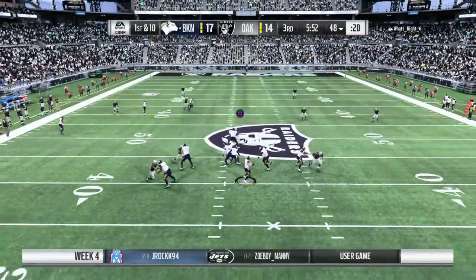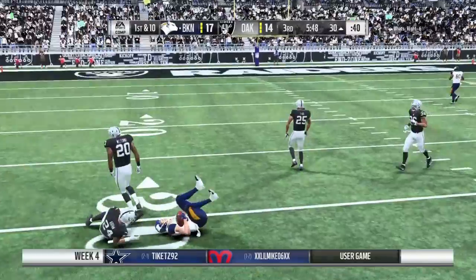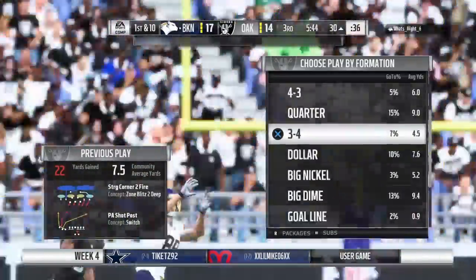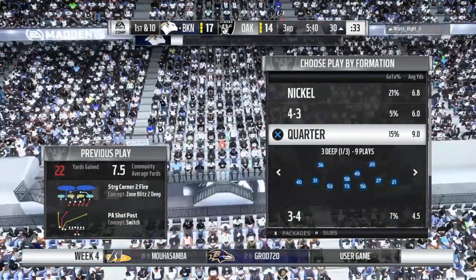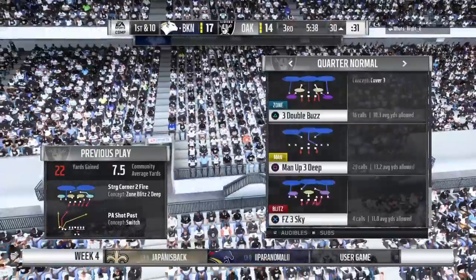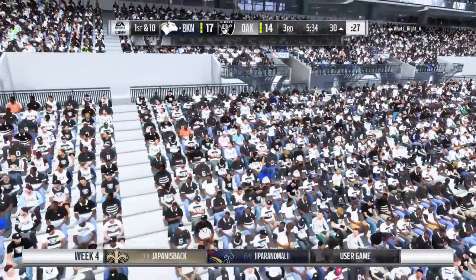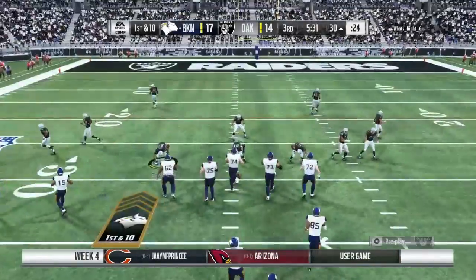Play action now. Here's Mayfield. Throw left side complete. It's Fuller. Yeah, he's got this to the 30 before being taken down. A good pickup there, a 22. So first and 10 now from the 30.